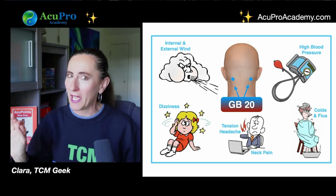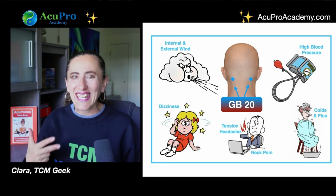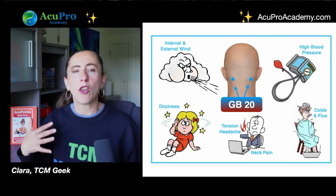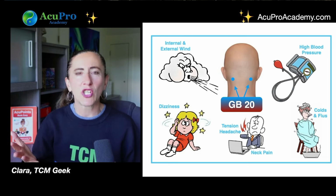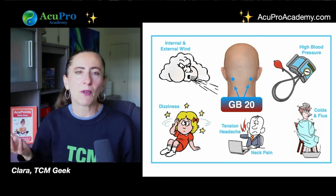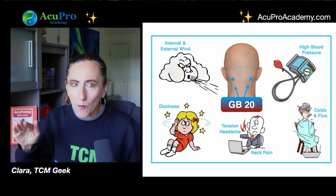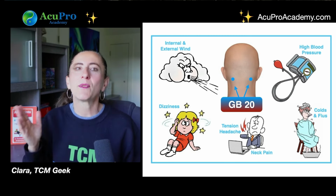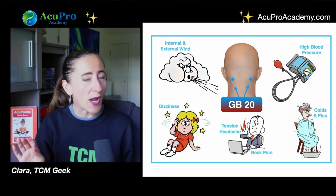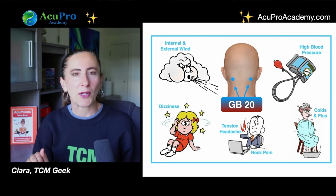Okay, so gallbladder 20 is a very good point when there's colds, flus, because it expels external wind, but also for internal wind. So if there is a lot of tremors and tics and twitches, this is a good point to add to your protocol. It is used, of course, for occipital headache because of where it's located, neck pain, but also to reduce or bring down the high blood pressure. Like we talked about earlier, you can combine points, but gallbladder 20 and gallbladder 12 together, which are very close together if you think about it, reduce high blood pressure.